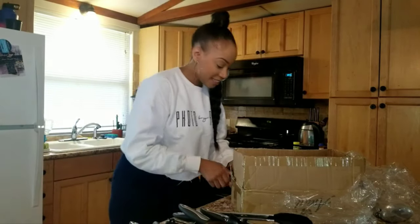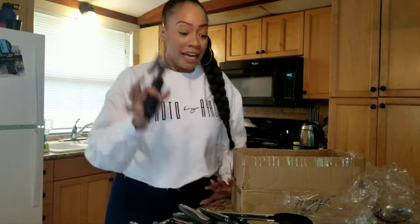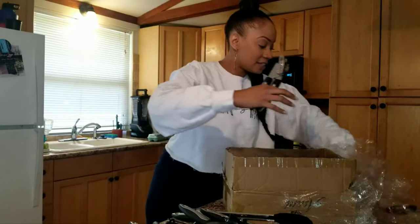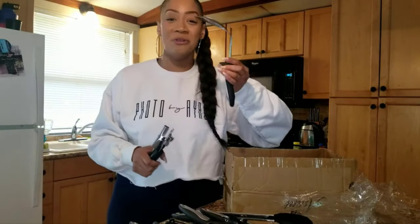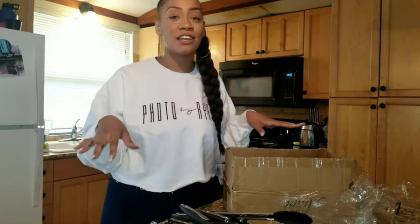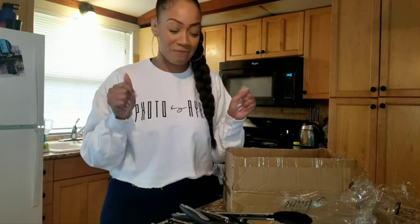Listen, I'm in love with this set. You have got to get this set. It's affordable. It's quality. Stainless steel. It's gonna last you a long time. You don't want to have this. You want to have this. So I would definitely recommend this Asani line. It is just perfect. It gives you everything you need for your kitchen utensils. So yes, I love this.